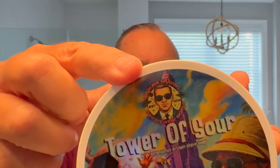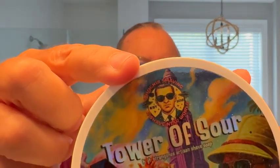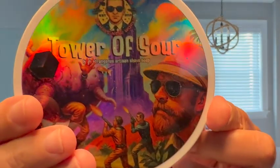So don't know why. You've got your cube over here. Not sure who this is with the sunglasses. Looks like a Blues Brothers person. And of course, you've got Douglas right in the corner over here.